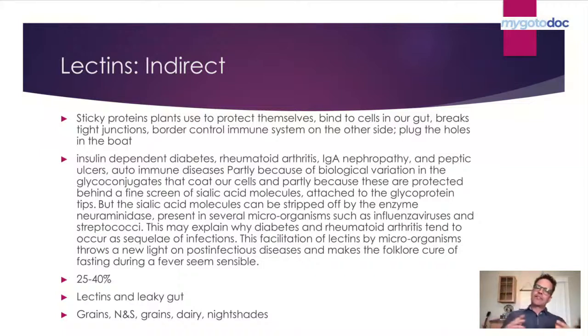Lectins, a big topic. So lectins, you can think of them as like tenacious, sticky proteins that plants naturally use to protect themselves from pests, from insects. However, they're tenacious, they're sticky, so they can bind to cells in our gut, break apart the tight junctions, causing leaky gut and causing absorption of more things than you should be absorbing.